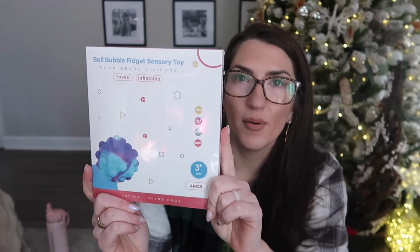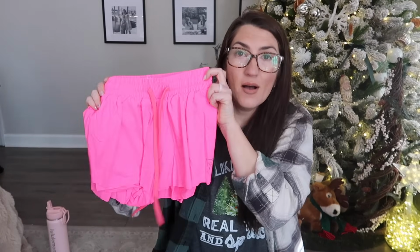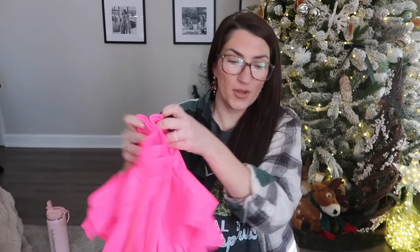Ordered a bunch of stuff at one time. I have no idea what's in a lot of these things, so this is like Christmas for me too. So I'll link anything that I bought recently or that I can find the links for down below, starting out with some bubble sensory toys for my 7-year-old. For Cadence, my 11-year-old, these are a pair of those little shorts. You know, they have like the built-in shorts inside. They're super comfortable. I have a bunch of pairs of these for summer, but she does dance and stuff, so I thought these would be good for her.